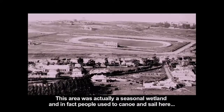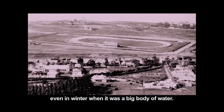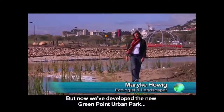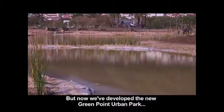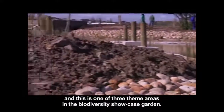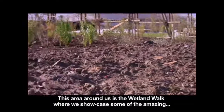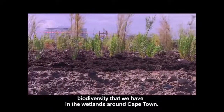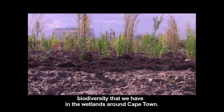This area was actually a seasonal wetland, and in fact people used to canoe and sail here even in winter when there was a big body of water. But now we've developed the new Greenpoint Urban Park, and this is one of 3 theme areas in the Biodiversity Showcase Garden. And this area around us is the Wetland Walk, where we showcase some of the amazing biodiversity that we have in the wetlands around Cape Town.